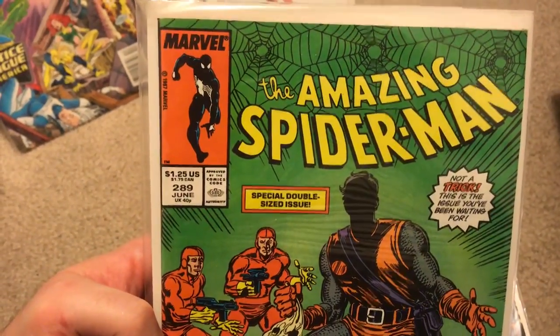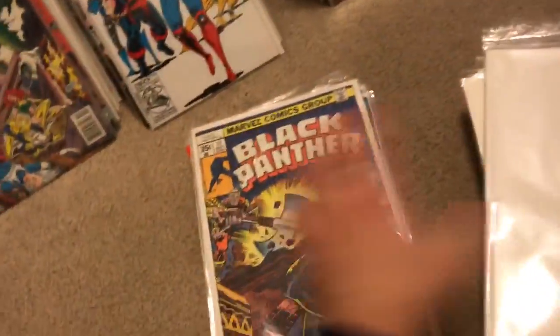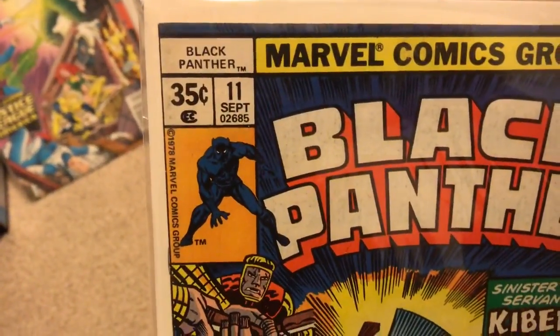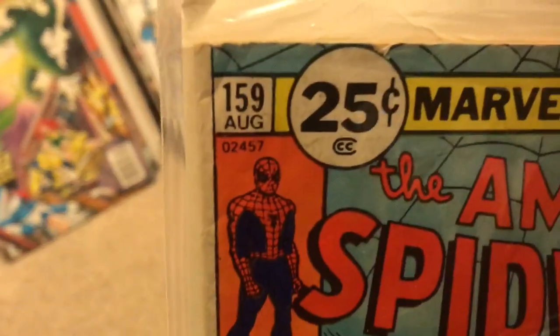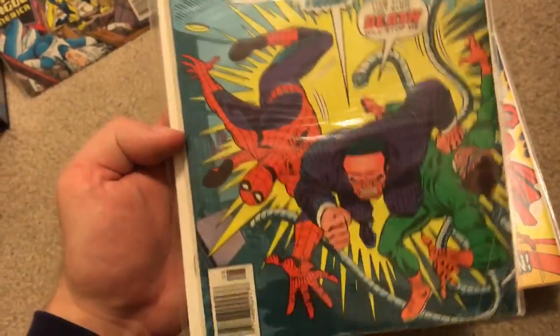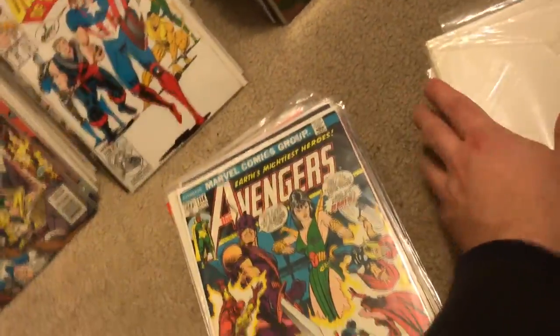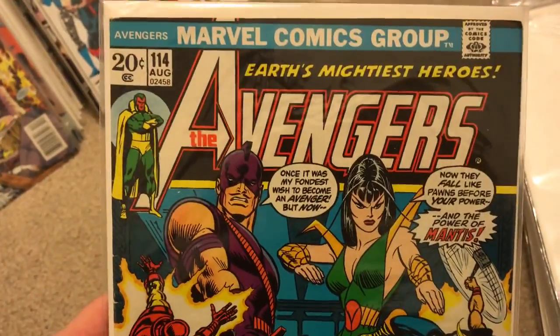Amazing Spider-Man #289. And then we've got Black Panther #11. And Amazing Spider-Man #159. This one's beat up. As a kid, you weren't really going into it thinking about future value. You were just enjoying the comics and the storylines and the artwork and so much creativity and imagination. Avengers #114. I like the Swordsman character.